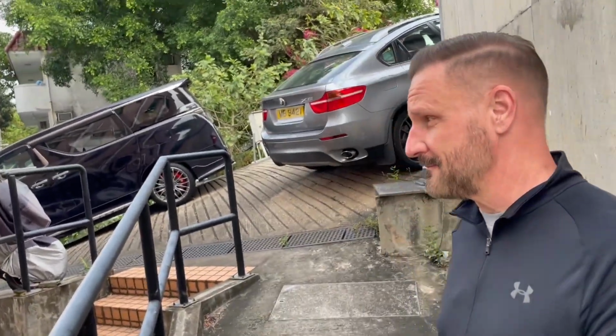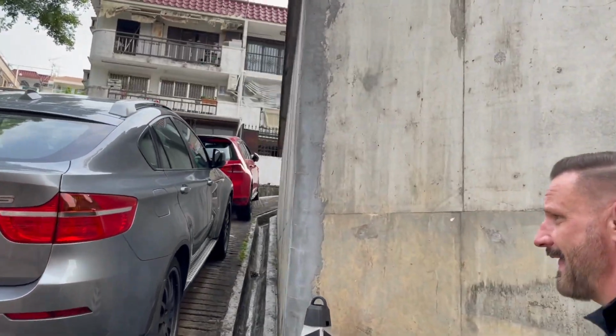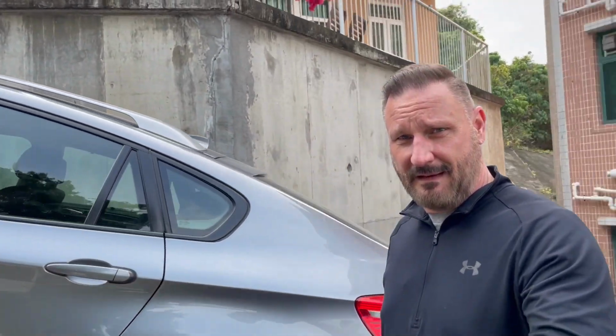It's a 2008 BMW X6. Let's go and take a look at this. Now in 2008, BMW launched the X6 here, 1 year after the E70 X5. Here it only comes with two engine options, the 3-litre turbo, 35i, or the 4.4 turbo, the 50i. This of course is a 35i.